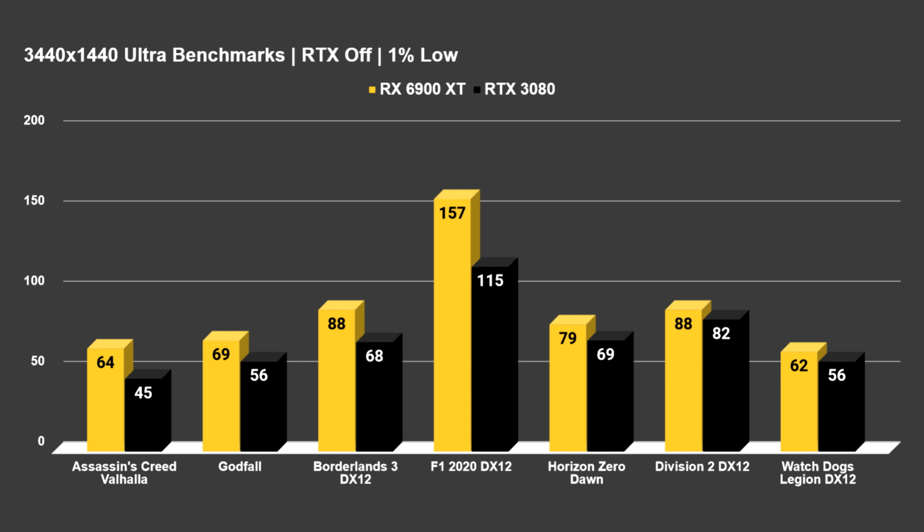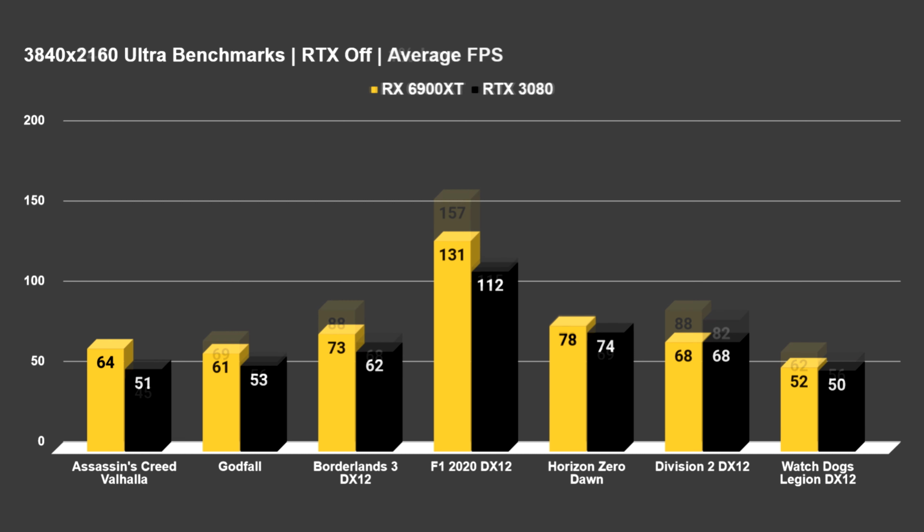And now we will move into the more taxing side of things with 3840 by 2160, your 4K UHD resolution, again tested at ultra presets, RTX off. Your average FPS here shows that the 6900 XT can do really well at 4K, which you would really hope it to be able to do. I've personally been gaming on the RTX 3080 Founders Edition card, which was used here for this. I don't know if I mentioned that previously.